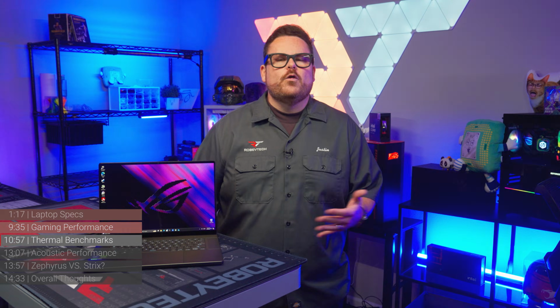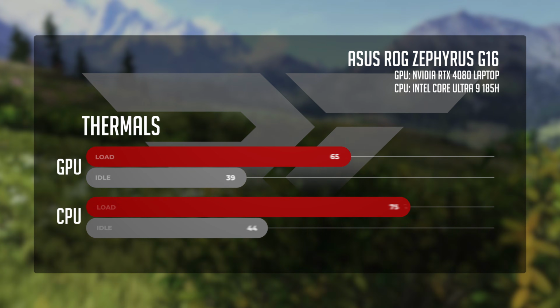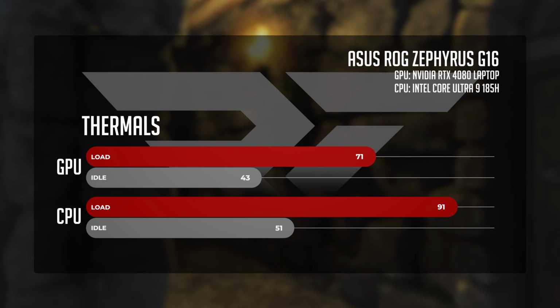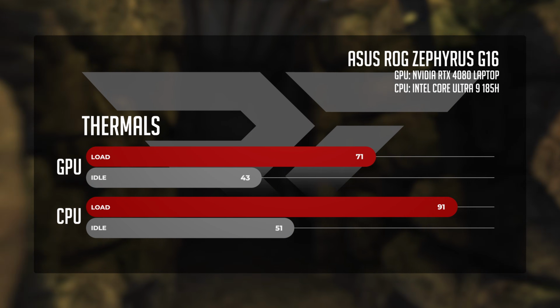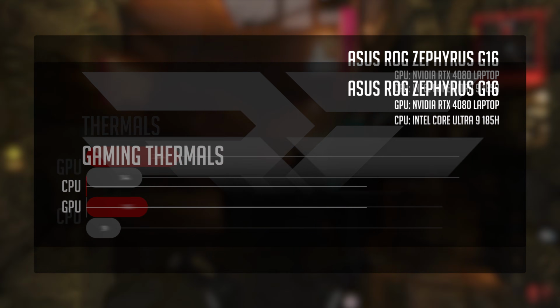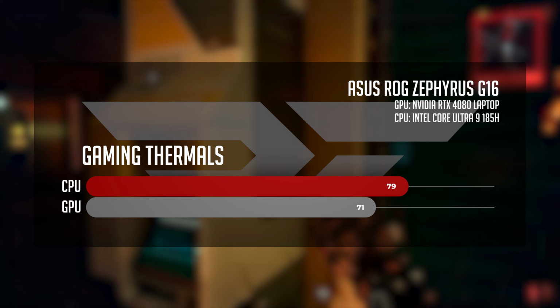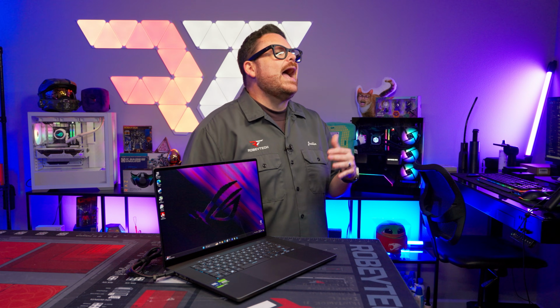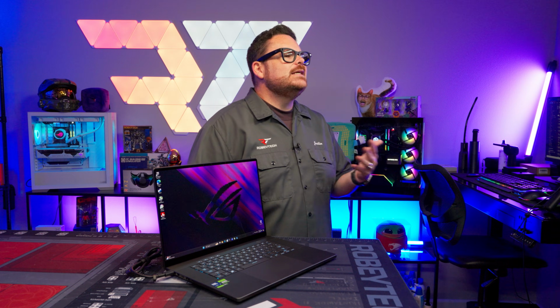Now moving on to thermal performance, at idle, the Core Ultra CPU rested at an average of 51 degrees Celsius. Under full CPU load, the Zephyrus G16 averaged temperatures of 91 degrees Celsius, which is warm for a laptop. Finally, in our gaming benchmarks, the Zephyrus G16 saw the Core Ultra 9 average 79 degrees Celsius, which again does feel a bit warm for a laptop, but not dangerous. So what's happening here? Well, let's talk about how the Zephyrus G16 handles heat to get a better understanding.